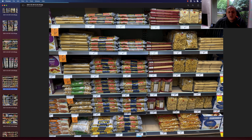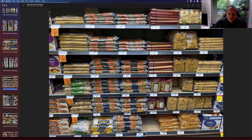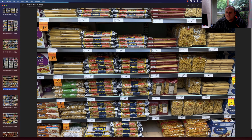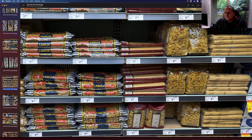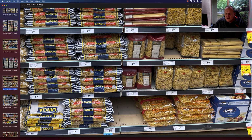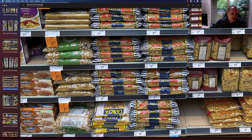Crazy. Anyway, then we have the pastas. Who does not like a good pasta? Hey, back to pasta. Let's have it. What am I doing here? All right, let's zoom in. Maybe that should fix it. So it's about $1.99, $2 for a normal pasta to $3 for a normal pack. And then you've got the screws and all the different kinds. And then they run specials, $1.49.